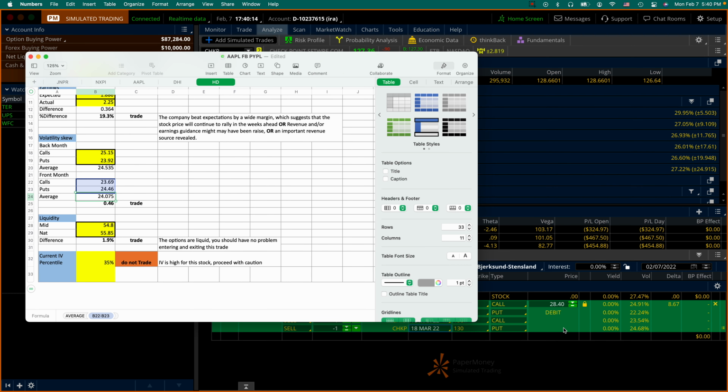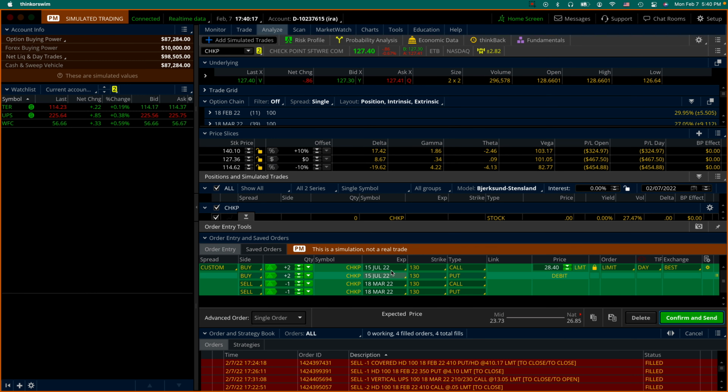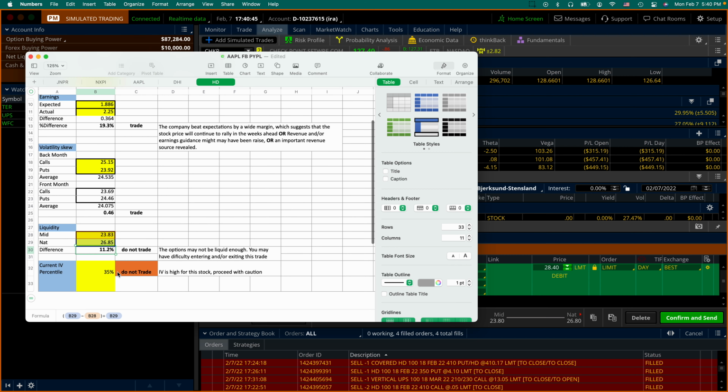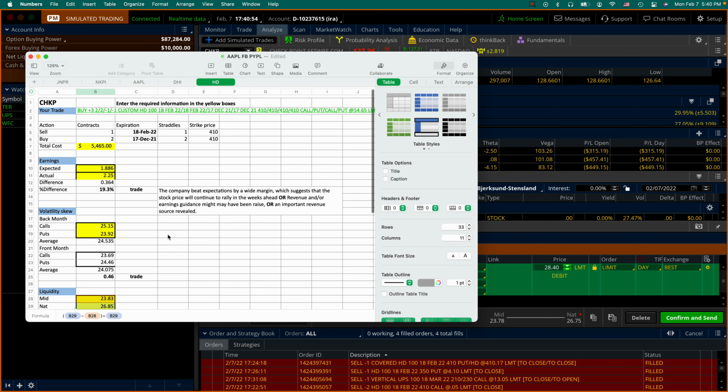Okay, how about the liquidity? Is it liquid enough? That's a critical point here. Okay, that doesn't look like that much liquid. So let's put it here. The mid would be, I'm using these numbers here, mid and natural. 23.83 versus 26.85. That gives me 1.2%. So no trading that. The liquidity is not liquid enough, and the current IV percentile is too high. So that eliminates this trade.